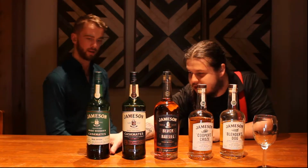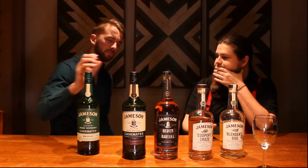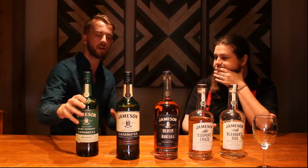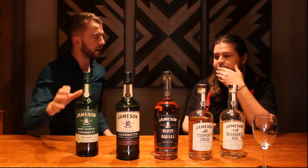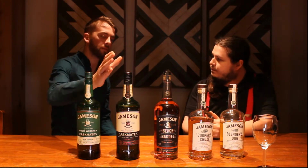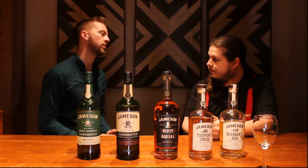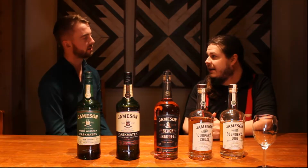I know we have first here the Jameson IPA Caskmates. We do, and what I'll do is I'll probably look at these side by side. So we have the Stout Edition Caskmates, which is the original one, and we have the IPA, which is the newer one in the series. But the one that people will probably know more at the moment is the Stout Edition. Absolutely, the original Caskmates, right?